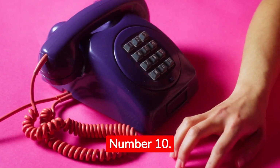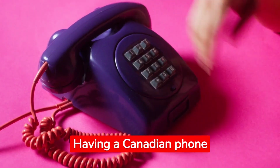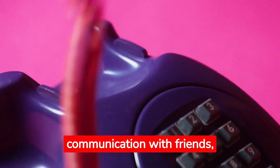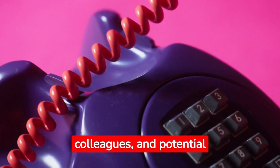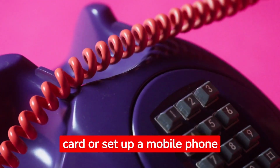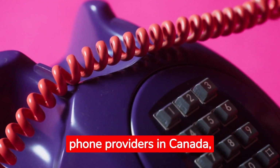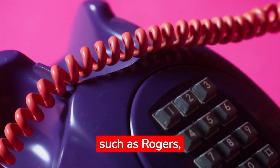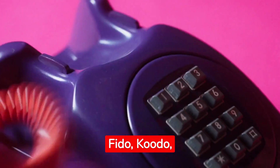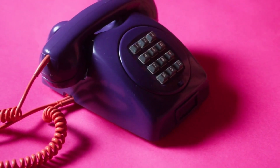Number 10. Get a local mobile phone number. Having a Canadian phone number will simplify communication with friends, colleagues, and potential employers. Obtain a local SIM card or set up a mobile phone plan upon arrival. There are many cell phone providers in Canada, such as Rogers, Bell, TELUS, Fido, Koodo, Virgin Mobile, and Freedom Mobile.